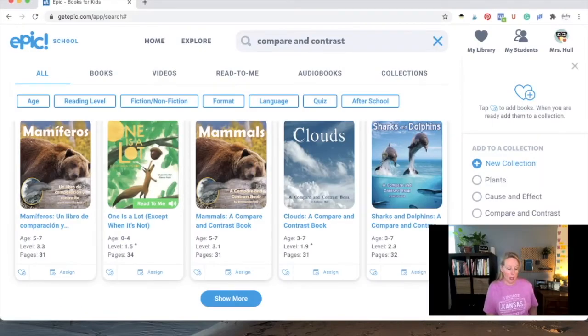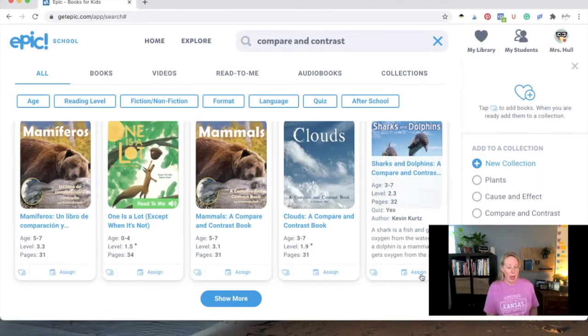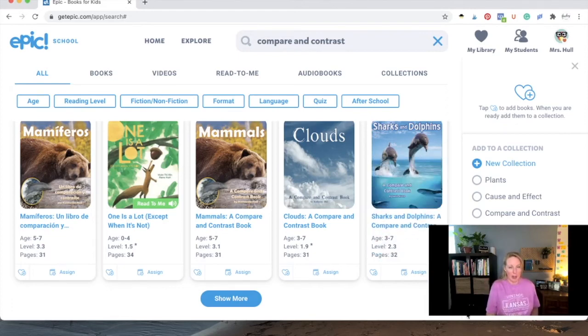How I would assign this is I would click here, and it will bring up a list of your students. And I'm not actually going to do that because it actually has their names on it. I don't want to put that out on Facebook or YouTube. So I'm not going to actually click this, but you have the choice of either assigning it to your whole class or assigning it to just one student. And you can also do groups within those students too.